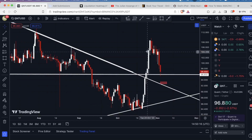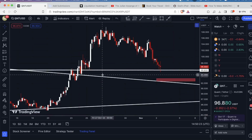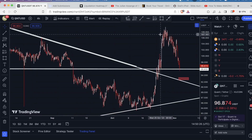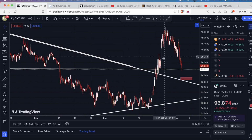We were very extended on this daily time frame, obviously, but also on the 4 hour. Here's what it looked like. So I mean, these pullbacks are very predictable. It's just the way the market moves. It moves in waves, comes up, retraces, goes up, retraces.